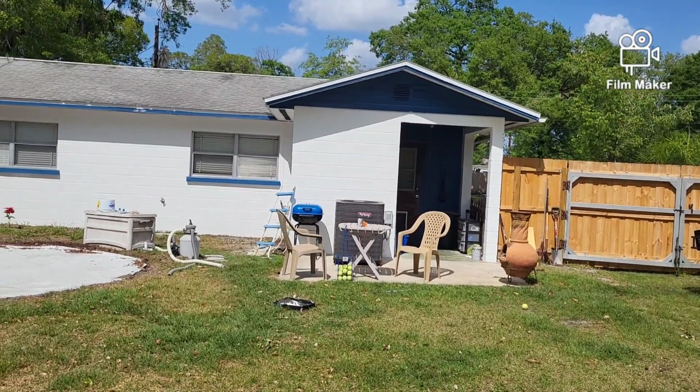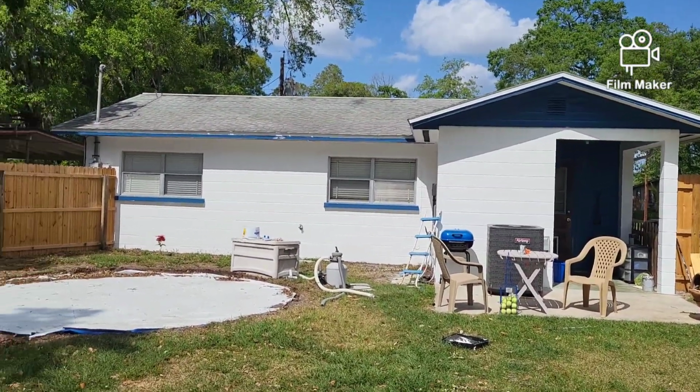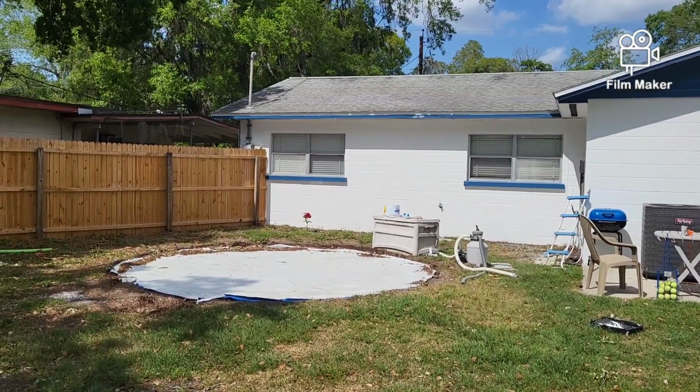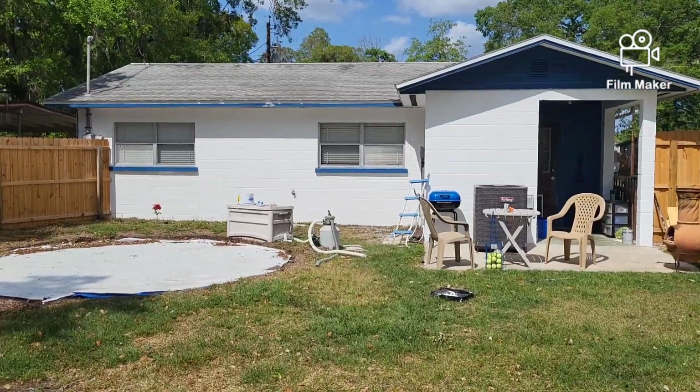The new pool still has not arrived yet, but we ordered a second one. Got the first one for free. And so I'll be making a video on that here in the next week or so, putting in her new pool and building the ladder, hooking up the pump, all that stuff. So I'm taking the day off.